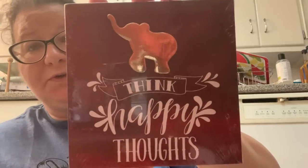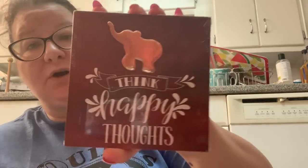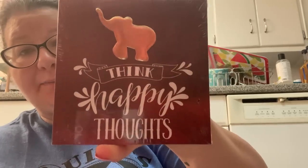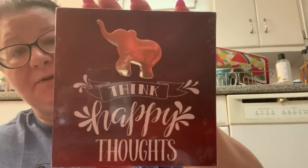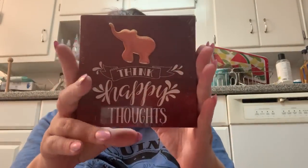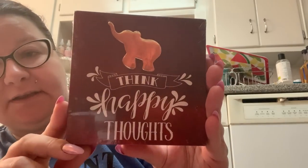It has a gold foil envelope, a gold foil elephant, and it says, think happy thoughts. I don't know if elephants are supposed to bring you good luck, but I thought that would look nice near my desk. I really have to stop putting things near my desk and put them other places. Maybe I'll put this in the bedroom.